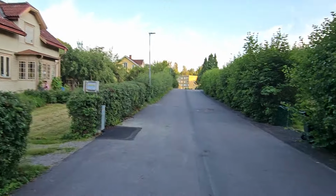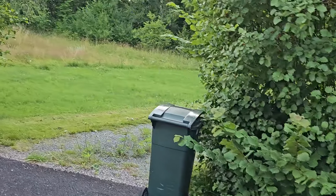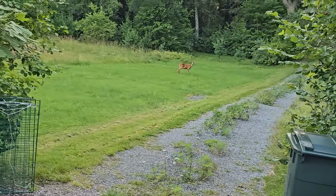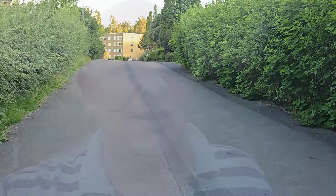I just noticed there's a deer in our neighbour's garden, but it might run off the minute it sees me if I try to film it. But let's see, there it is. Oh no, running off. I thought it would run off if I stopped. It's eating, but we get him a lot in the garden, but he's not easy to film.